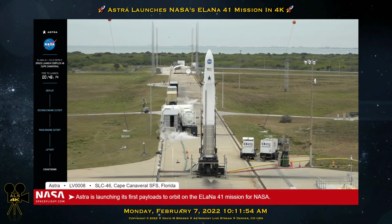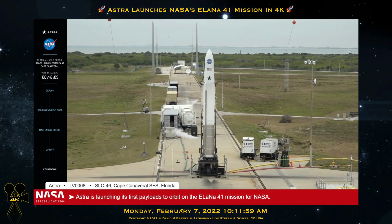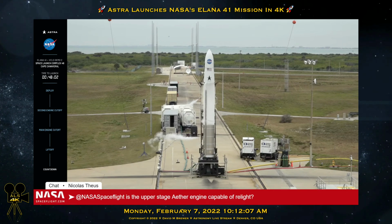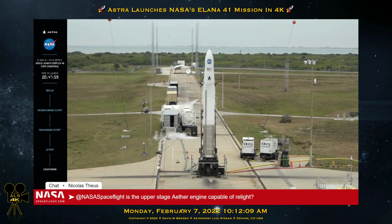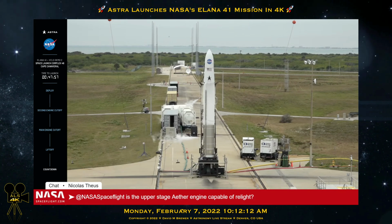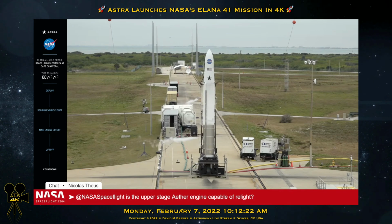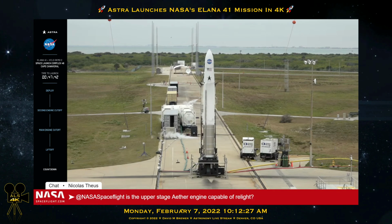Got another question here. Nicholas is asking, is the upper stage Ether engine capable of relight? So that upper stage engine which powers Rocket 3's payloads the rest of the way to orbit. Yeah, I can talk a little bit about the capabilities of the engines that we have on this rocket. So starting with the upper stage, since that was the question, the upper stage Ether engine, we have a single engine on that upper stage. It is a pressure-fed engine. It's propelled by LOX and kerosene, same as the first stage, and produces a thrust of 740 pounds.